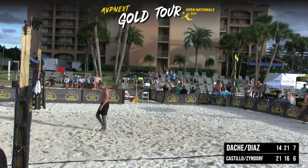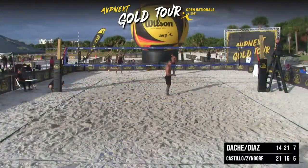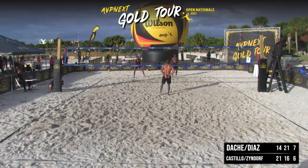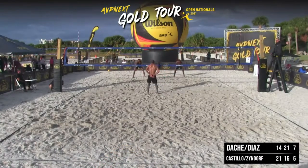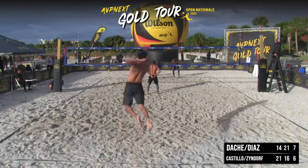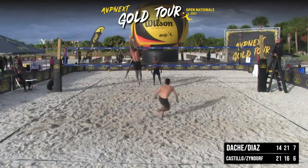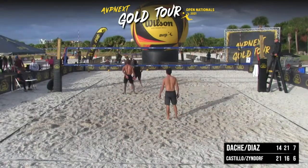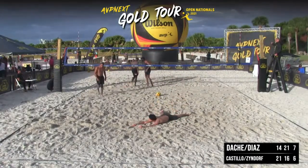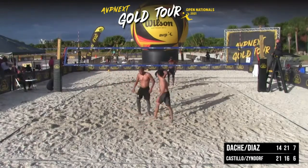Zyndorf back at the service line here. Dave, I really want to get one of those volleyballs. Is that the official ball of the AVP? Indeed it is. It is the Optics volleyball. That's right, the yellow distinctive pattern. That is the Wilson Optics volleyball, official ball of the AVP on all levels of the tour, both grass, main draw, and AVP Next Gold. Big swing by Diaz through the block into the sand.